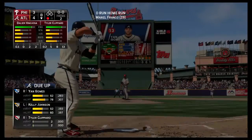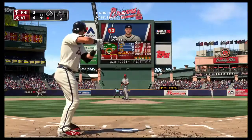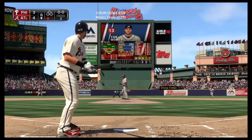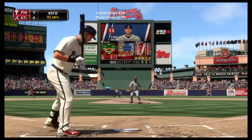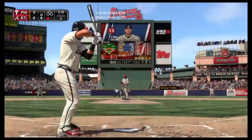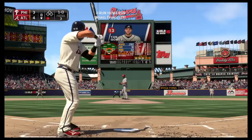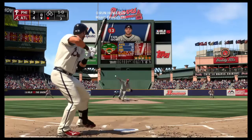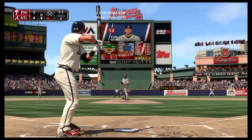Now some action in the Phillies bullpen as a right-hander begins to crank it up out there. First pitch coming. Yan Gomes comes on with one away as he looks at a ball. It's 1-0. The 1-0 now to go. And this is going to be fouled into the diamond level seats.